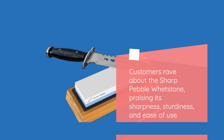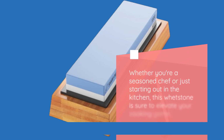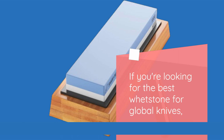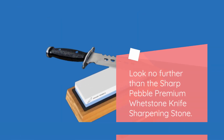Customers rave about the Sharp Pebble whetstone, praising its sharpness, sturdiness, and ease of use. Whether you're a seasoned chef or just starting out in the kitchen, this whetstone is sure to elevate your cooking game. So there you have it, folks. If you're looking for the best whetstone for global knives, look no further than the Sharp Pebble Premium Whetstone Knife Sharpening Stone.